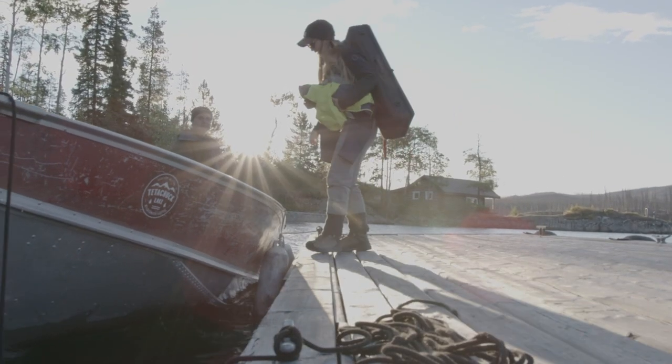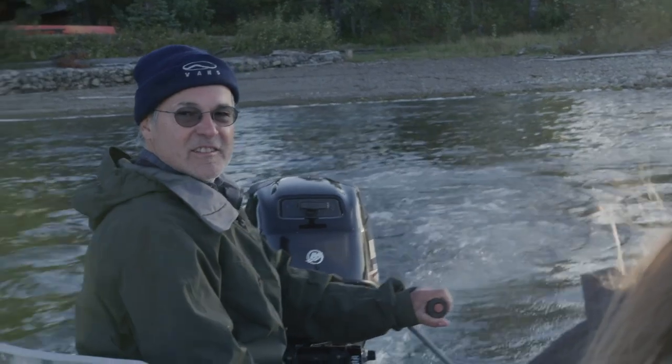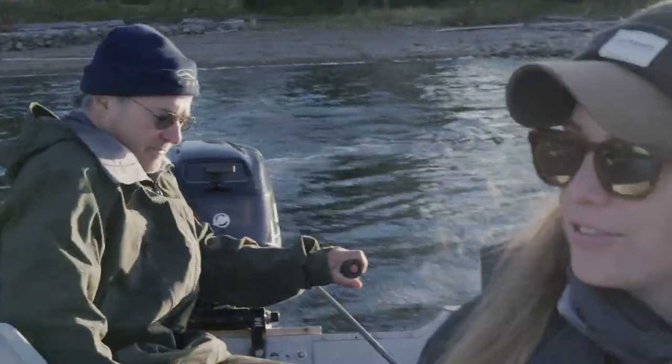About to head out, go check out the river. Oh, we are ready, so ready. And we're off.